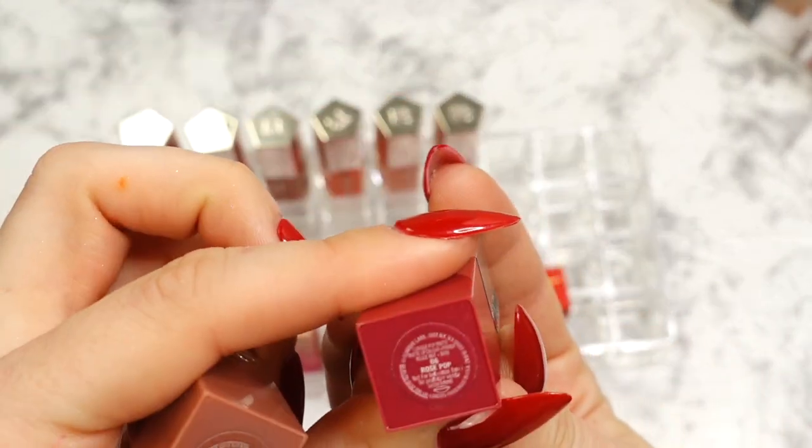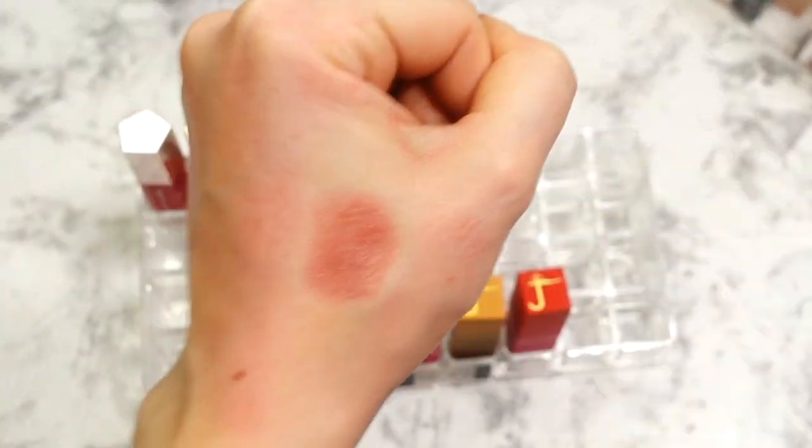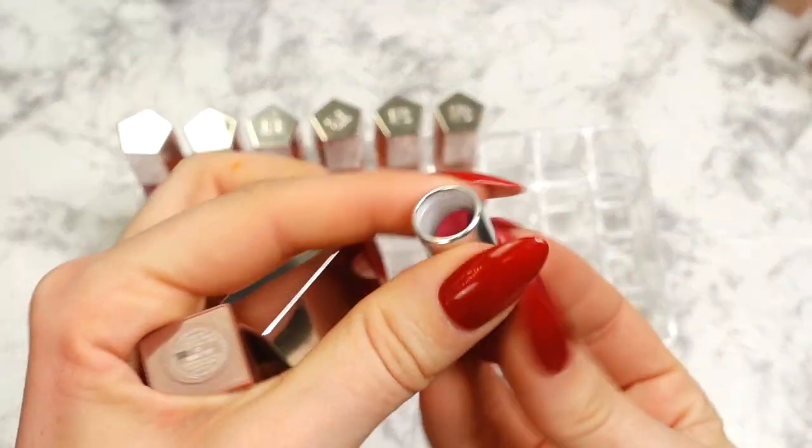And these two minis from Clinique I really enjoy. I have mine in the shade Rose Pop and Bare Pop. Let me swatch them for you because these are really, really pretty shades. This one has a little bit of pearlescence to it. I think this is a type of formula that's coming back in 2024.